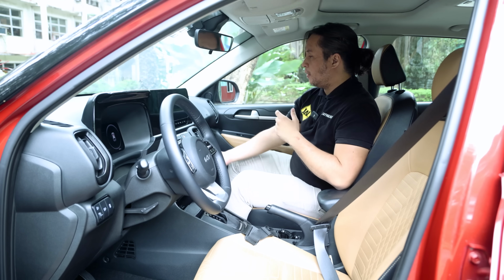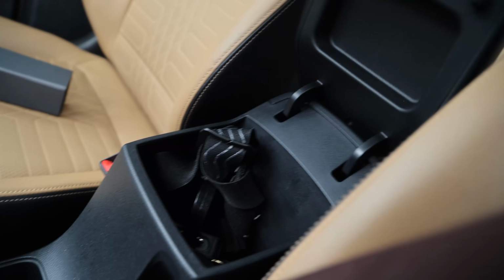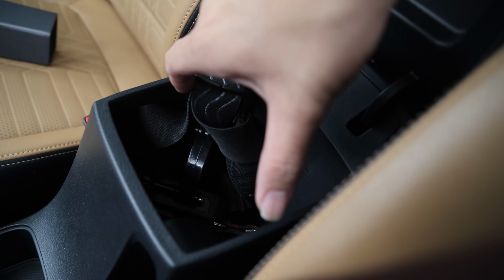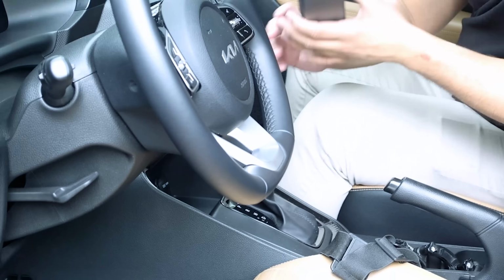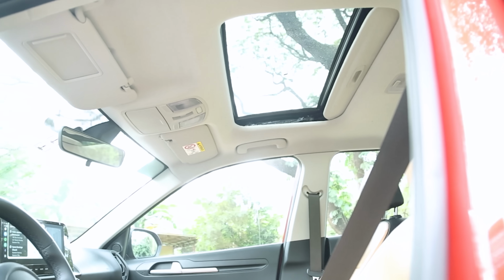In terms of storage, the glove box is decently sized. It's not dampened. Storage space is very minimal underneath the center armrest. You have ample storage over here. You have two cup holders over here. And this one also comes with a sunroof, although it's not panoramic like on the GAC Emzoom. It's only for the front passengers.